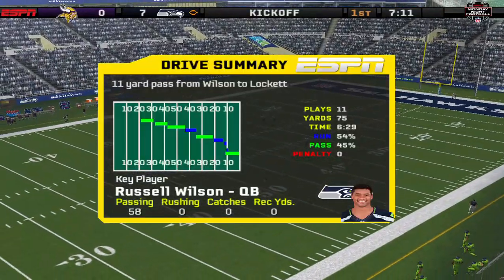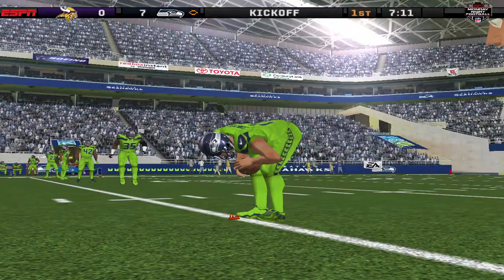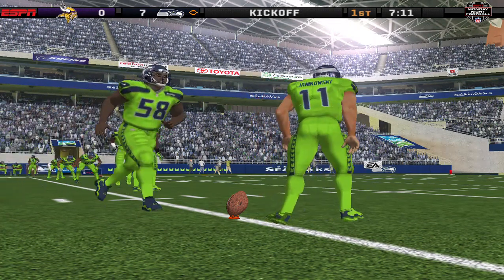Lockett counted for the majority of their yardage on that long drive and led them to the end zone. When you can go to one guy and get that many yards on a single drive, that's pretty good.